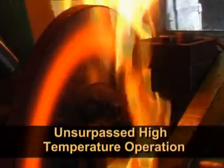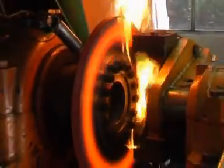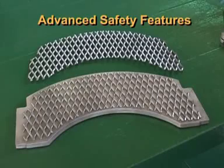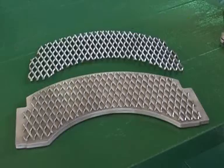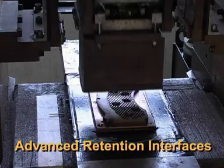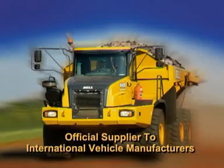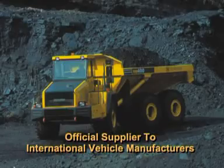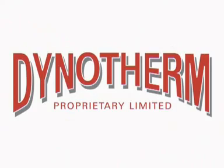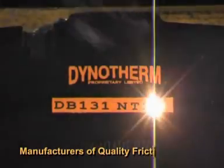Dynotherm, internationally acclaimed friction material for unsurpassed high-temperature operation. Lowest cost per hour function on discs and pads. Advanced safety features. Improved deceleration characteristics. Advanced retention interfaces for maximum pad adhesion. Official supplier to international original equipment vehicle manufacturers. Dynotherm, leaders in manufacturing and development of high-quality friction material.